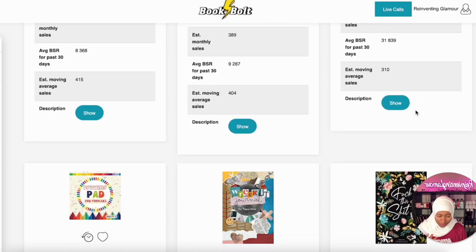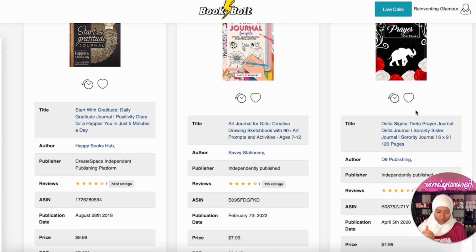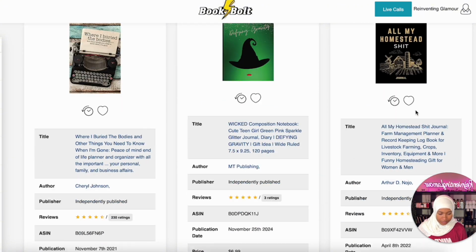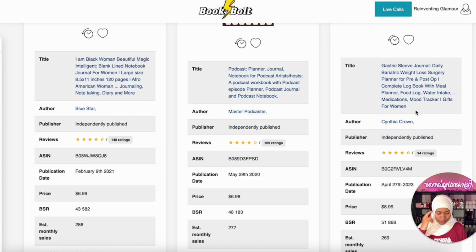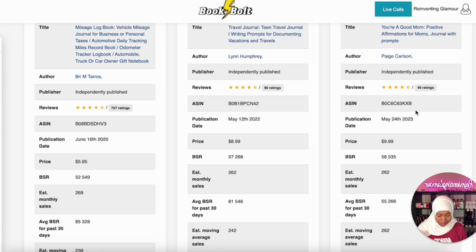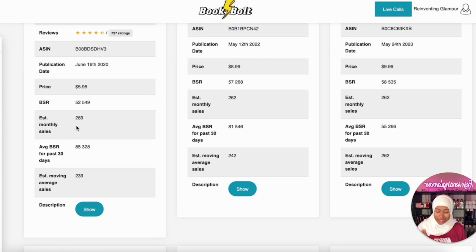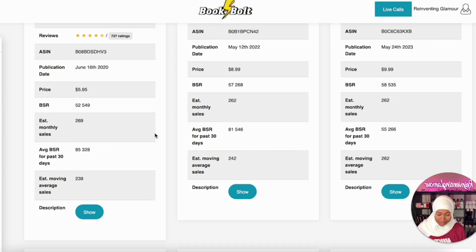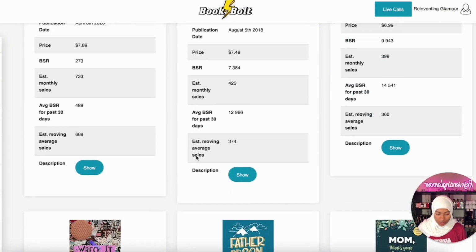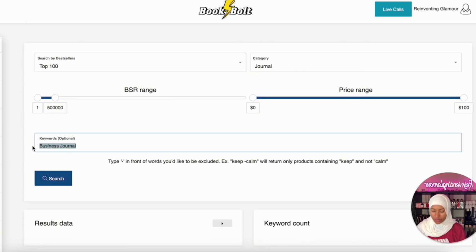These are such cool journals. It's also cool to use this research tool to look through and get some ideas. I already know what I want my journal to be about. I would want mine to be about business. But as you can see, these people are selling these things. This person's selling a logbook vehicle mileage journal for business or personal taxes. This is amazing. And they sold 269 estimated monthly sales. That's a lot of monthly sales on this thing. Okay, so anyways, we now have some ideas. You can also do some more research throughout here if you don't know what you want to do.